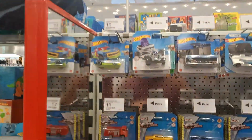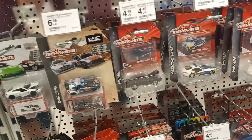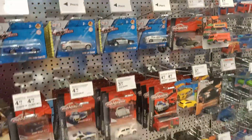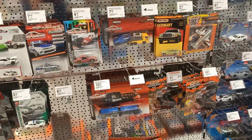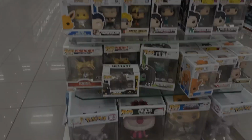And of course I had to look for the Hot Wheels. I'm a Hot Wheels collector, but they only have a small range. Normally this company has a massive bin full of Hot Wheels, but unfortunately just a little selection for me today. And then we had some more Maisto. Good to see. And a little bit of Matchbox. Not too much Matchbox, but there was enough there if you're a die-cast car collector.